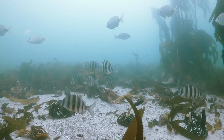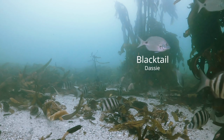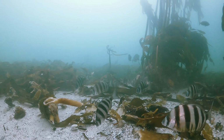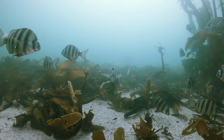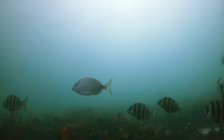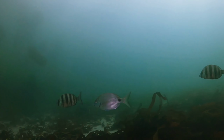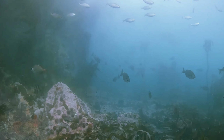The zebra and blacktail or dassie are also related to each other, as can be seen by their very similar body shape. They do have very distinct and different patterns on their body though. They normally appear in small loose schools, often within schools of other fish. While they can be found within kelp forests, zebras especially seem to like sandy areas as well. Both zebras and blacktails are a bit shy and one has to remain quite still for them to stick around.